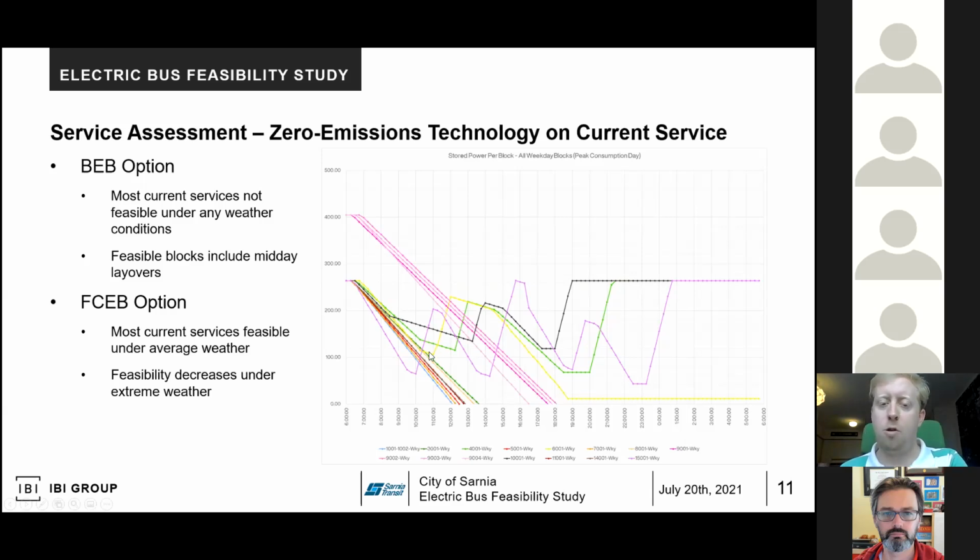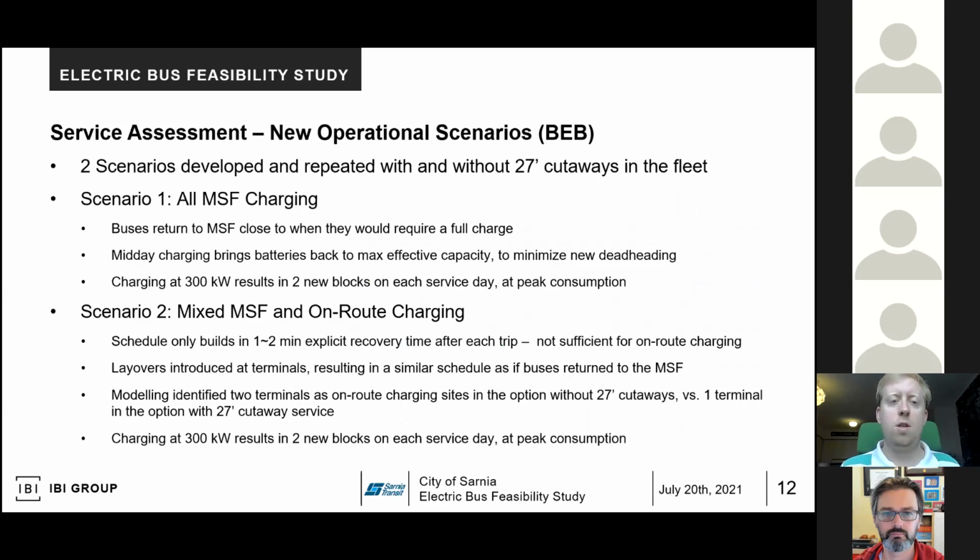And this option assumes that all of the blocks were able to recharge in the middle of their run. And the one thing they had all in common is that they included midday layovers in the garage where they actually had a chance to recharge without redesigning any of the services. So we looked at future operational scenarios from there.